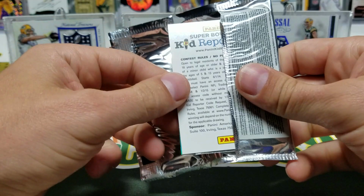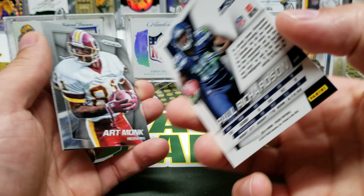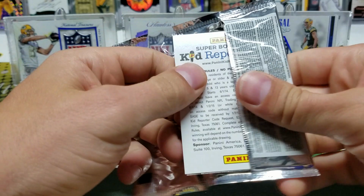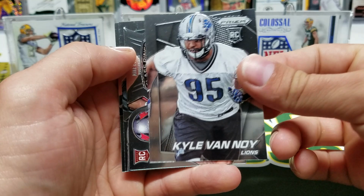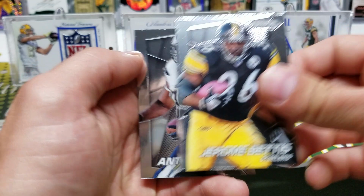Johnny Football, rookie. Paul Richardson, green and yellow. Prism rookie. Art Monk, Joe Flacco. Kyle Van Noy, rookie. Class Rings, Mike Evans. Rookie die cut. Bettis and Antonio Gates.